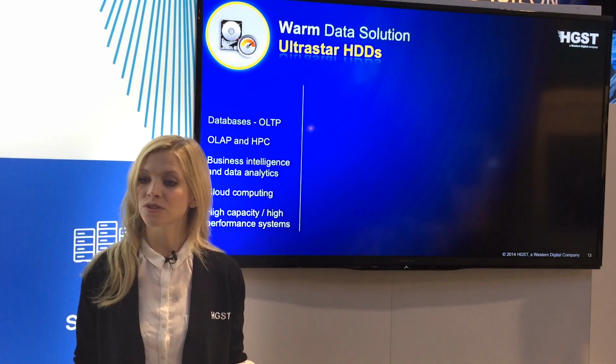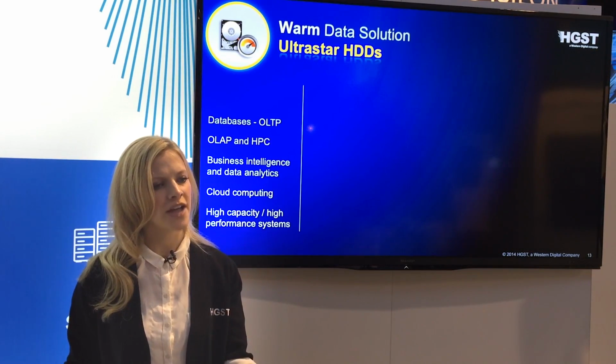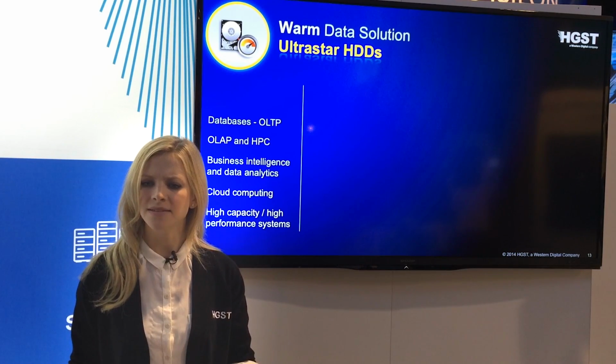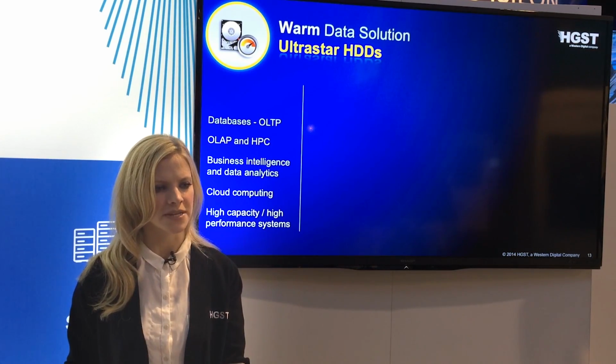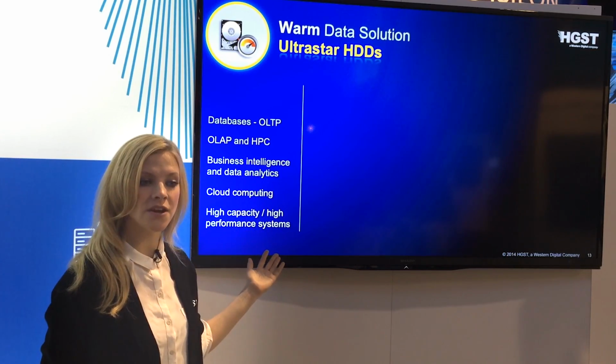So let's take a look at solutions designed for the warm part of the spectrum, where mission-critical applications demand big capacity as well as round-the-clock performance. In this part of the spectrum, you'll find applications like those you see here.